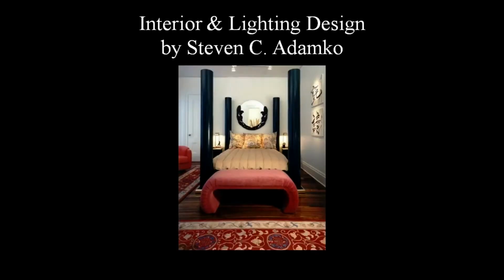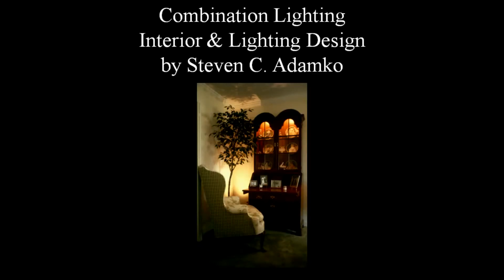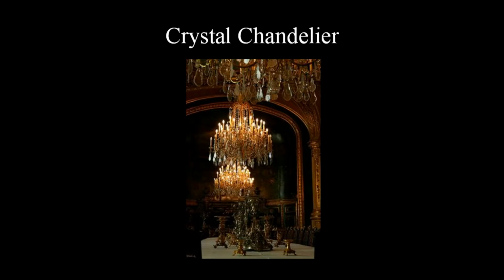Okay, so the idea is that we want to see the effects of the lighting, not just the lighting sources themselves. Now, in certain cases, like chandeliers and things, the aesthetical value of the fixture is very important, just as the lighting is very important.